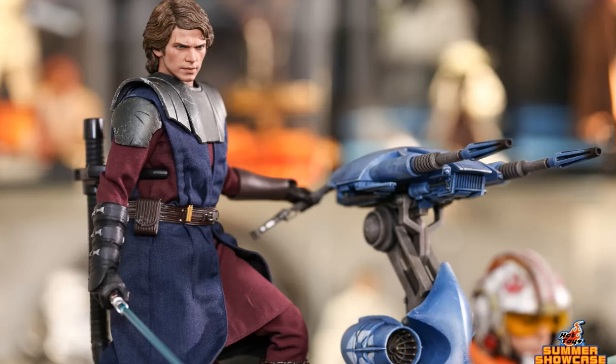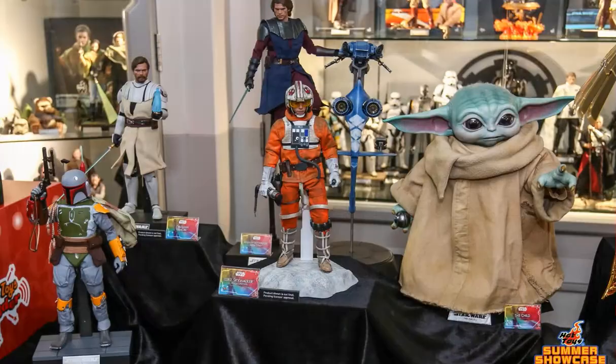I don't plan to get this Anakin, but if you are going to get this Anakin, I would definitely recommend getting the vehicle with it. I think it makes it feel more Clone Wars-like as well, which I think is very cool. And even without him on it, but just him holding the handle and having his foot up on the ledge here, about to get on it, it looks awesome.